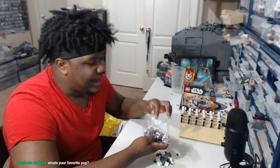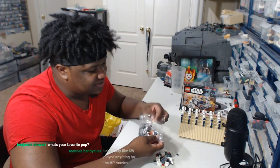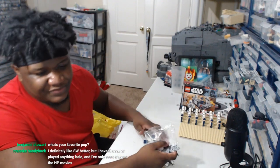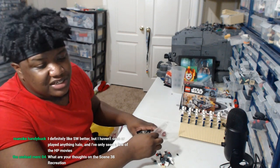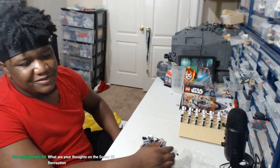What's your favorite pop? Like, the pop figures? I don't have one because I don't own a pop figure, and I don't have any intention on collecting them. I definitely like Star Wars better, but I haven't seen or played anything Halo. I've only seen a few of the Harry Potter movies. Oh, Star Wars is definitely better. Don't get me wrong. I'm just talking about it from Jedi Bob's perspective.